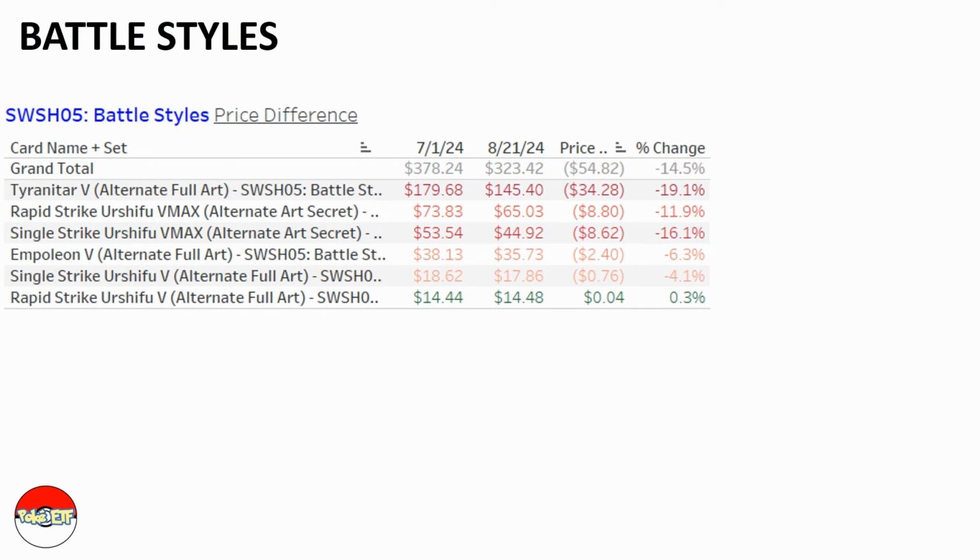Looking at Battle Styles, there are 6 Alternate Art, again all red except for that Rapid Strike Urshifu V. Even though it's like a 0.3% increase, dude, everything is red.